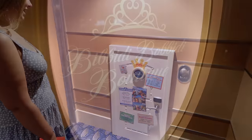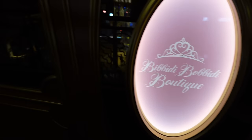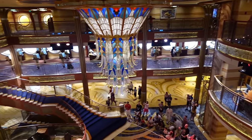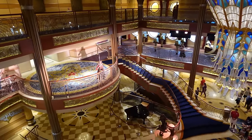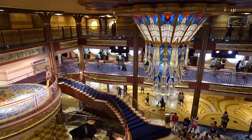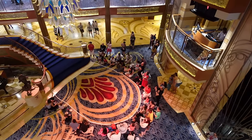Tiny. I'm back here in the atrium. This is where you've got the Bibbidi Bobbidi Boutique, where you can dress up as a princess. Always something going on in here. That's the thing, they run different character meet and greets and shows at different times as well. As you can see, this one's much quieter than the one we came to earlier.